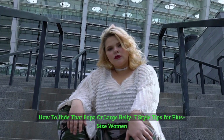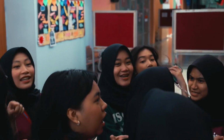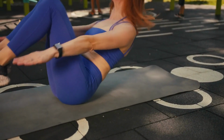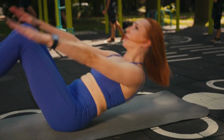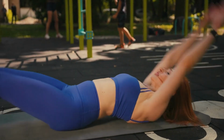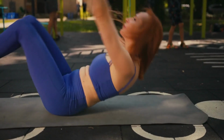How to hide that FUPA, or large belly. 7 style tips for plus-size women, ladies. Gather around. We've all had that one trait we wish we could tuck away neatly in a velvet-lined drawer. And for many of us, that little lower belly, so politely called a FUPA, has top billing on that list.